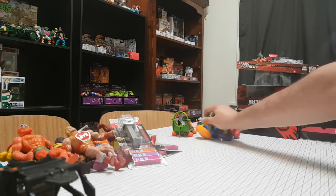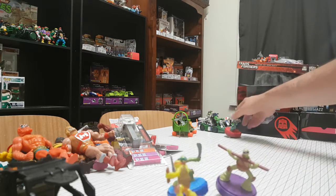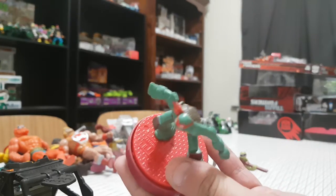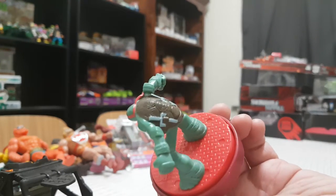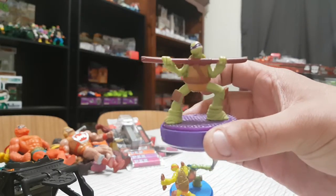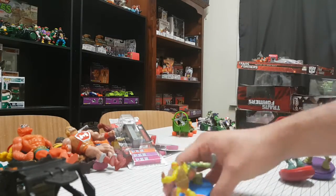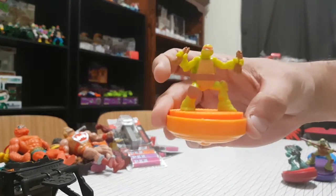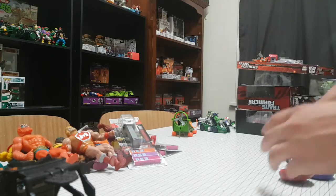These guys I found at a charity shop. These are more McDonald's figures. These are $1 for all 4 of them. They're just little mini figures on a base. Donatello, Leonardo, and yes, Mikey was in that lot, so we got all 4.